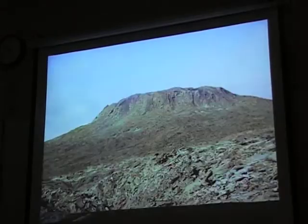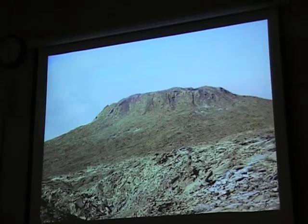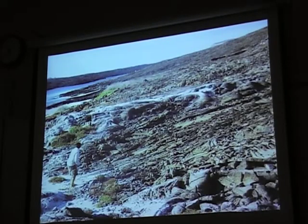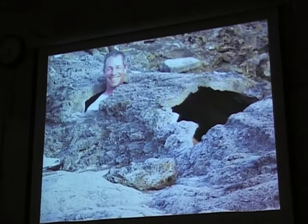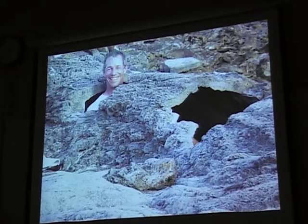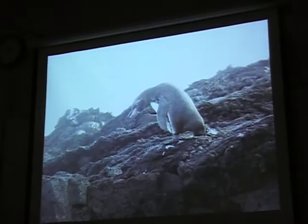This was a recent volcanic island that had volcanic activity about 100 years ago. And you can see it's just lava everywhere. That's a lava tube I got into. Lava tubes are these hollow chambers that lava ran through.